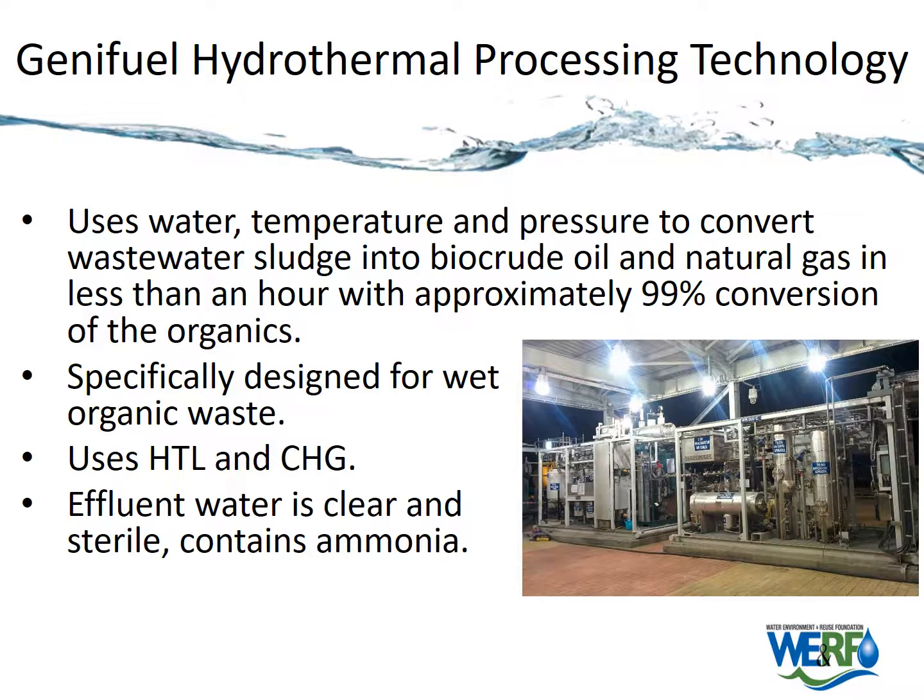So what is this technology? And the technology provider that we're working with is called Jenna Fuel. This technology uses water, temperature, and pressure to convert wastewater sludge into biocrude oil and natural gas. And it uses the same processes that Mother Nature uses, but instead of taking millennia to do this, it does it in less than an hour, converting all the organic materials, virtually all, over 99%, into fuels.